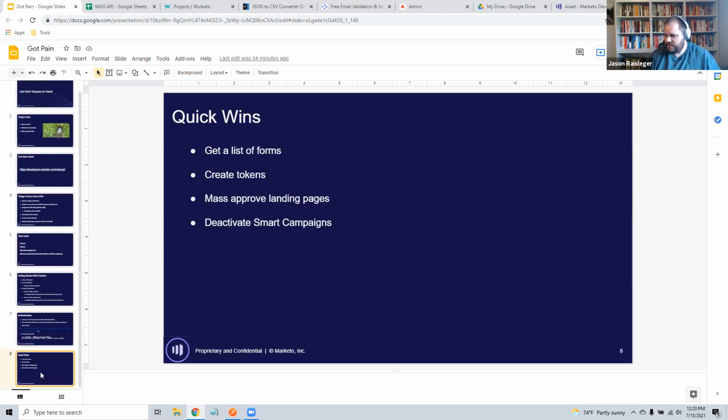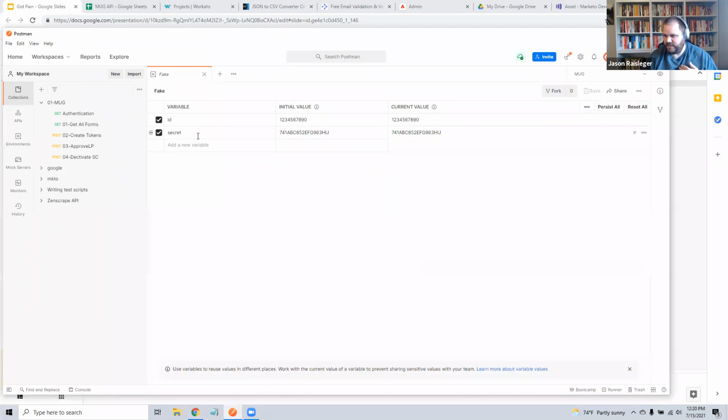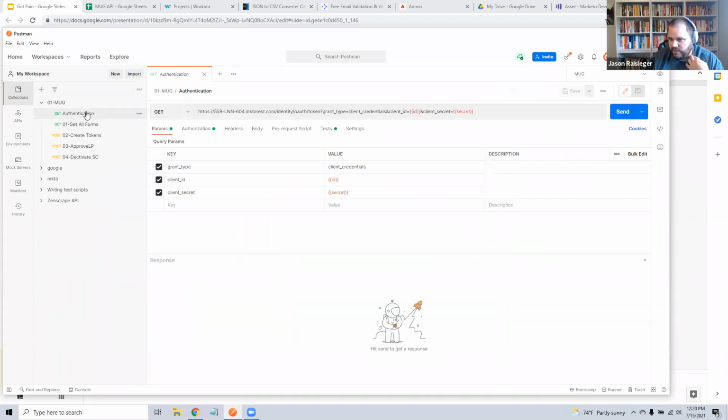So the first thing I wanted to do was go over some quick wins, and these are all going to be in Postman. The first thing that we're going to do is get a list of forms. When I come into Postman, just so you know, when you're looking through the docs, you need to create an environment which has your client ID and client secret, and you can get that from the LaunchPoint service.